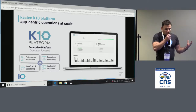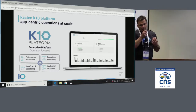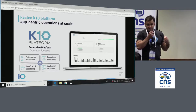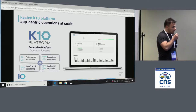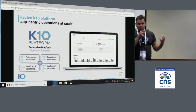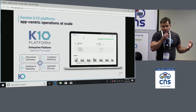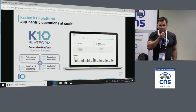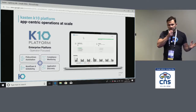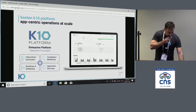So for them, we offer several things. One is being able to discover the applications running on these clusters automatically. So we'll discover all of the application resources and all of the persistence associated with the applications. Then we give you the ability to express through policy what your business objectives are around backup and recovery and migration. We also take care of scheduling and executing of these robust workflows. And last but not least, we help you monitor all of these operations so that if there are problems, you can quickly take corrective action.